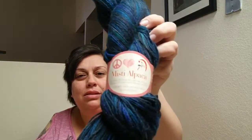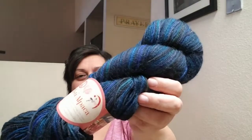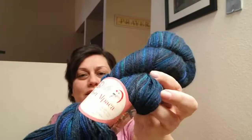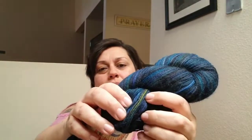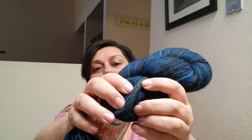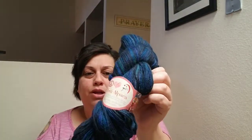I'm a big size girl, and I appreciate that Tin Can Knits does that. So I went and found some beautiful yarn, and this is a skein that I had extra left over from that pattern. This is Misty Alpaca. Isn't it pretty? It's blacks and blues and teals, and then every once in a while you've got this random violet, olive green popping up. Beautiful. It's a fingering weight alpaca. It's 50% alpaca, 30% merino, 10% silk, and 10% nylon.